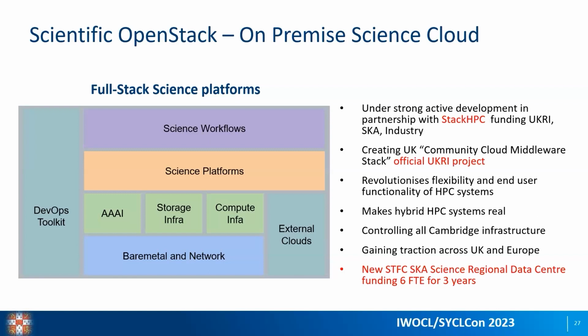We just got a major new funding initiative coming through from the SKA. So we've now got another 3 years of funding to employ another 6 engineers creating this stack. And there's real heavy momentum behind this. I think it's a really interesting way to provide services. And I think I have used my time.